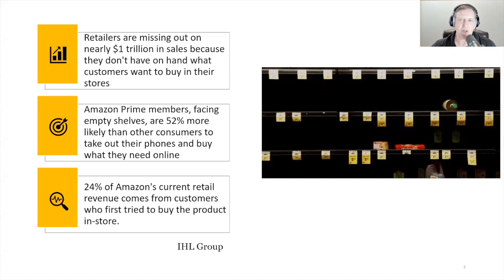And I've showed these before, but I think they're always worthwhile looking at. IHL a few years ago did one that says retailers are missing out on $1 trillion in sales because they don't have on hand what the customers want to buy. Amazon Prime members facing empty shelves are 52% more likely to take out their phones and buy what they need online. And what's ironic is you're actually using the retailer Wi-Fi to order it from another competitor. And then lastly, 24% of Amazon's current retail comes from customers who try and buy it.